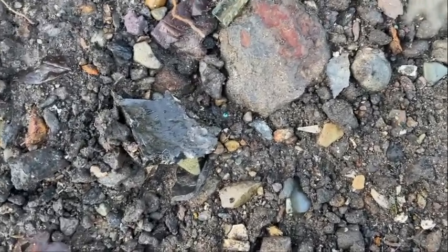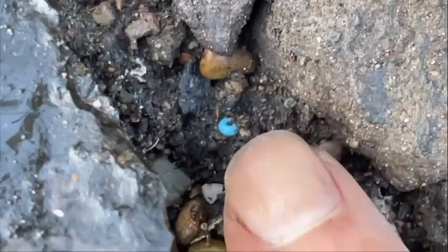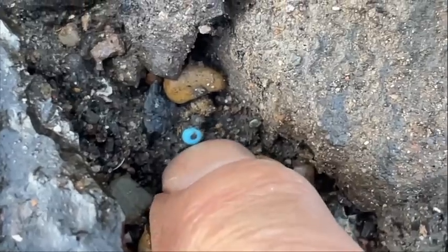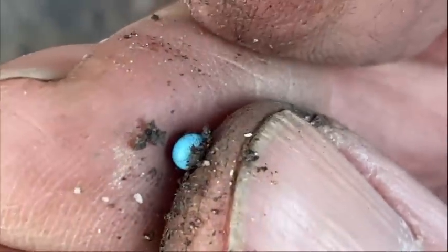I don't know how I spotted this. I'm going to zoom in. Can you see it? It looks a bit bigger on screen, but here's my finger in comparison. I don't even know if I can pick it up. The teeniest. Oh no, missed it. Oh no. Have I got it this time? Yeah, there it is. Look how small it is. That is teeny, but it's a bead.